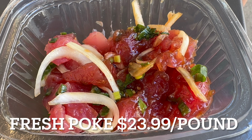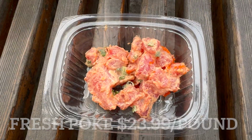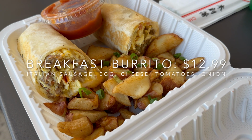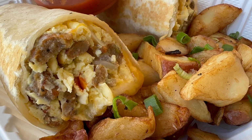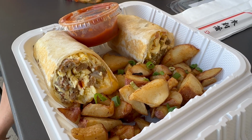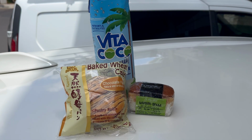We were here in the late morning and opted for poke and a breakfast burrito. The price was right and the taste was delicious. I highly recommend a stop at the country markets for a delicious meal at a reasonable price, not to mention an abundance of food. And be sure to grab a little something extra for the beach.